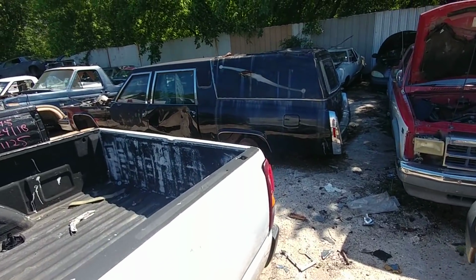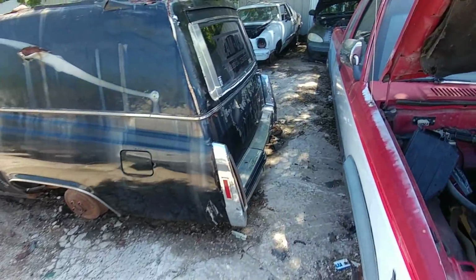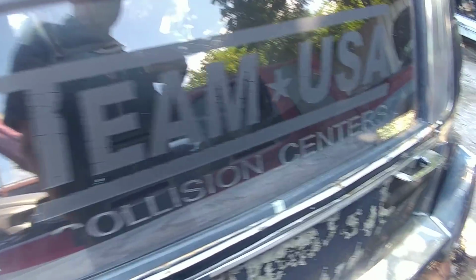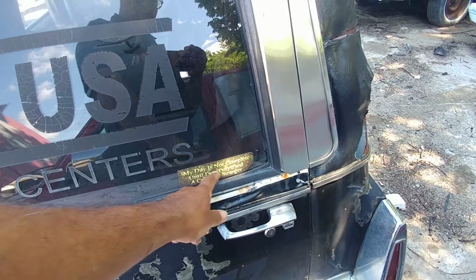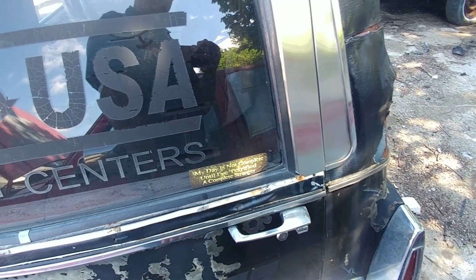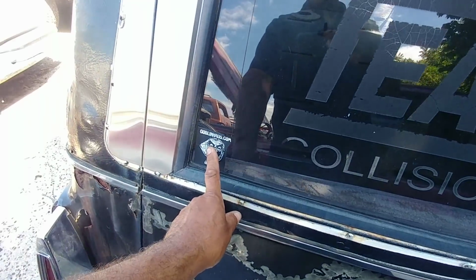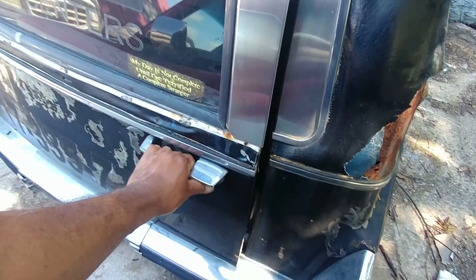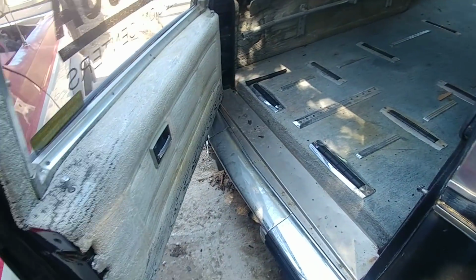Before I show you that little Dodge pickup, I'll show you the graveyard over here. Team USA Collision Centers. My day is not complete until I've terrified a complete stranger. Alright. What's this? Goblin House. Hoss.com. Will she open? Oh man.